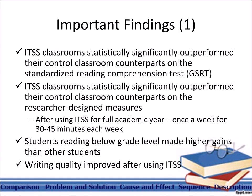Before I explain most of our important findings, I'd also like to note that we conducted separate analyses for teachers and their classrooms that used the system with high fidelity. This means that the teachers actually followed up with students when they were found to be either gaming the system or not writing answers for the questions that were asked in the system. The teachers followed up with the research team and asked questions about the student performance and so on.